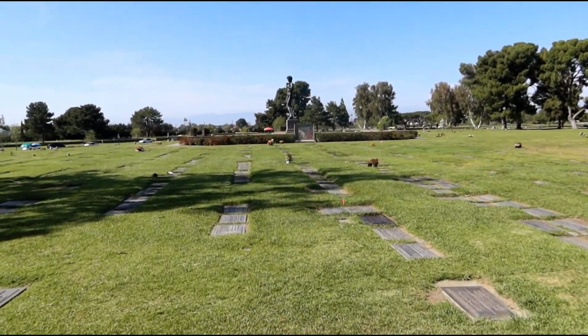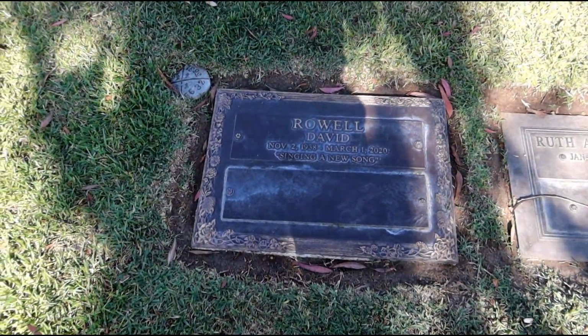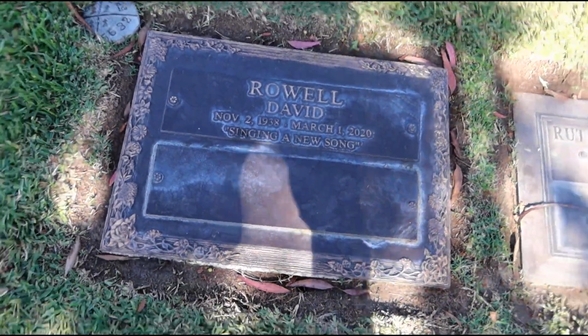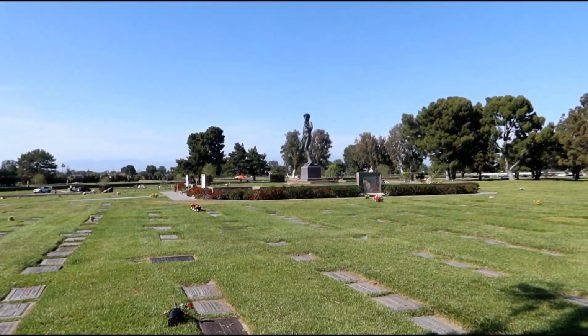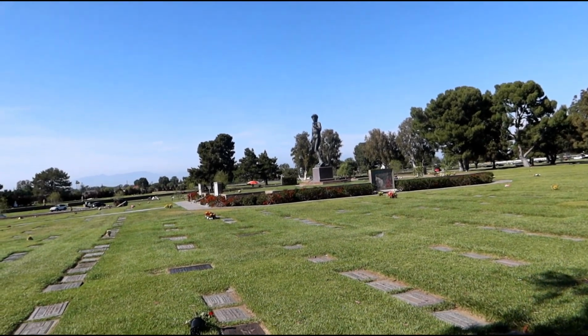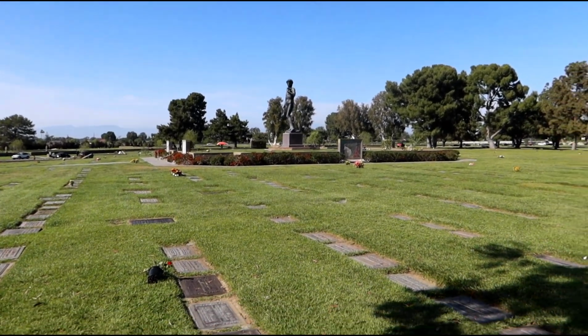I was just looking down, and I was like, oh, there he is. Like I said, I was just walking along, and I recognized that name. This is the place right here. It's actually real nice. It's underneath this tree over here, and I always thought it was appropriate that my dad's name was David, and he was within eyeshot of the Michelangelo David statue over there.